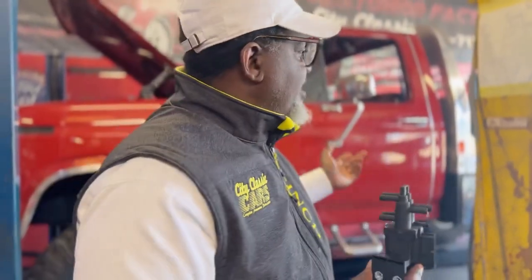So then we have one that goes to the carburetor, and we have one that goes to emissions. Now, this particular truck, we're not concerned about the one with emissions, but we got one that goes into the carburetor, and we got 2 ends.